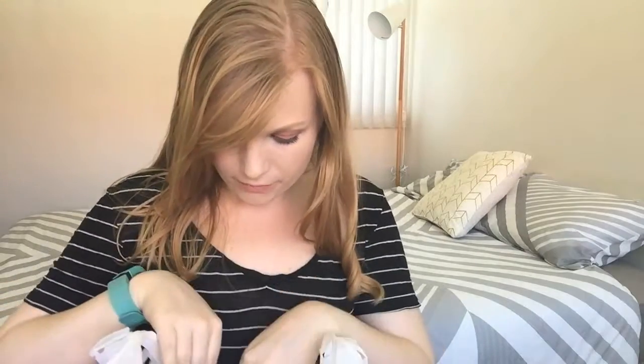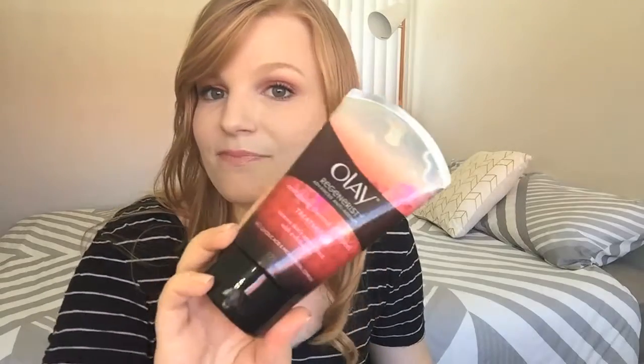I got, if I can find it, this here. This is from the Olay Regenerist Anti-Aging collection, I suppose. This one's called a Revitalizing Thermal Mini Peel Treatment. That's what it looks like there. It says that it renews the skin's appearance with exfoliation. It's got some acids in it, which is lovely.